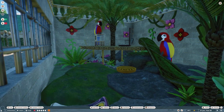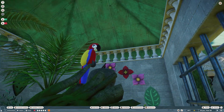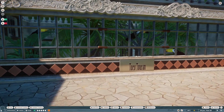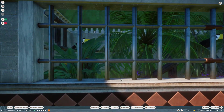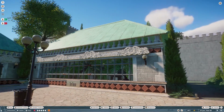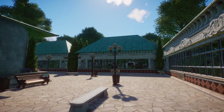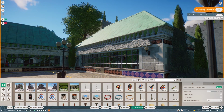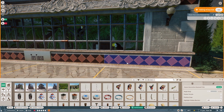Really tropical foliage. I like it. The nice little details on the walls. Just perfectly done. Then we have the toucan over here. Again, nice fencing. The birds are in there. Tropical foliage. And the buildings itself, we have to take a look at that as well, of course. There are really nice copper roofs. Nice little details. And you will see these details all around the zoo. And that's actually what's giving me the medieval vibes, basically.